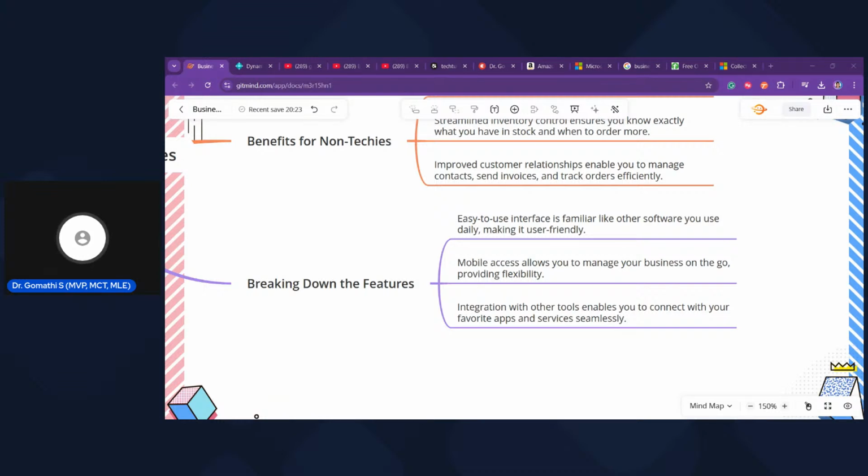You can just look into what the Business Central mobile access is. You can just open your mobile phone, open the app store and search for Business Central. You can find the Business Central app available there. So what is the purpose of this? Like, Gomati, why should I have this Business Central app? You can just manage it.